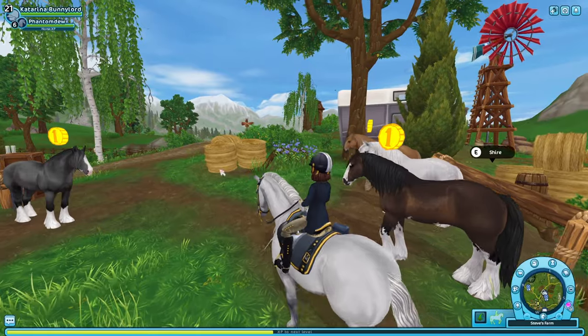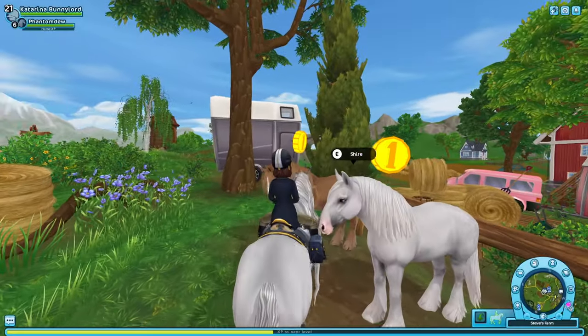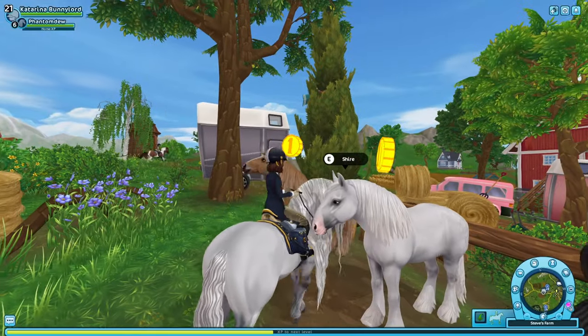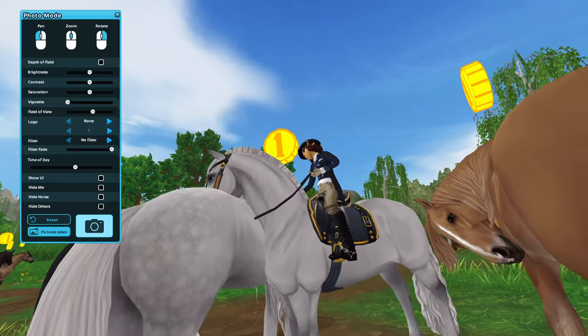Are these not the most beautiful horses you've ever seen? Look how beautiful. Look at this beauty. It looks like Silver Gift 2.0. Are you kidding me? Oh my god. Look at how beautiful these dapples blend in. They're so subtle. I love it.